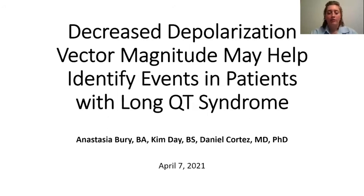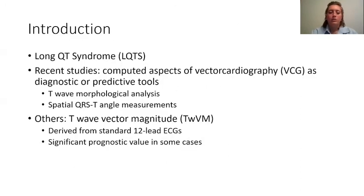I'm the lead author of this project, and today I'll be talking about how decreased depolarization vector magnitude may help identify events in patients with long QT syndrome. Long QT syndrome is a group of potentially lethal, disordered myocardial repolarization conditions characterized by specific clinical and familial history manifestations. These patients are at an elevated risk for channelopathy-induced delayed myocardial repolarization and life-threatening cardiac events.